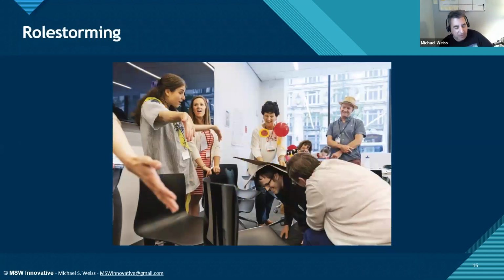Role storming. This one is really, really fun. It works obviously way better in person. There are ways to do it online, but essentially you are role playing and everybody takes a thing. So, you're the 211 representative. I'm a person who needs it. You're my kid, and everybody gets a kind of a role, and we act things out.